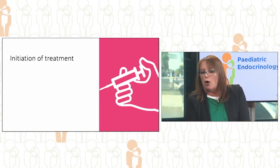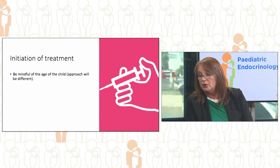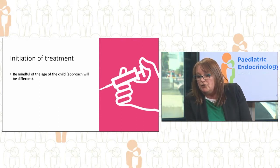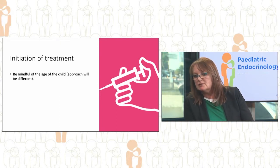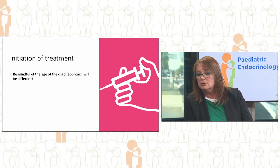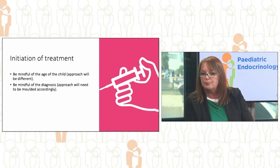So, initiation of treatment. Be mindful of the age of the child. The approach is going to be different. If you have a child, say a young lad who's 12, 13 years old, who's not growing, he's been teased a bit in school, his peers are growing more than him, he's going to want that. Most of the time they want to start growth hormone. In comparison to, say, a little child who's 5 years old, they don't understand why we're giving growth hormone. They don't understand why their mum and dad are going to be giving them an injection every night, because they can't see the long term.